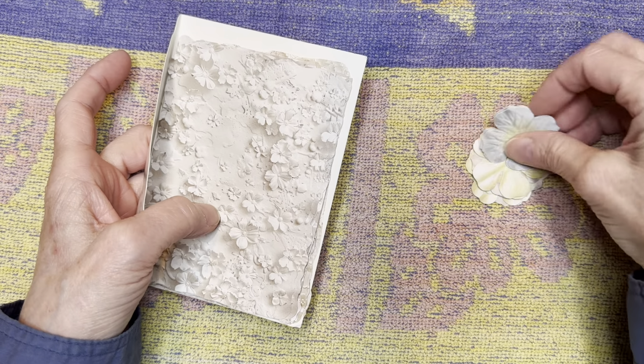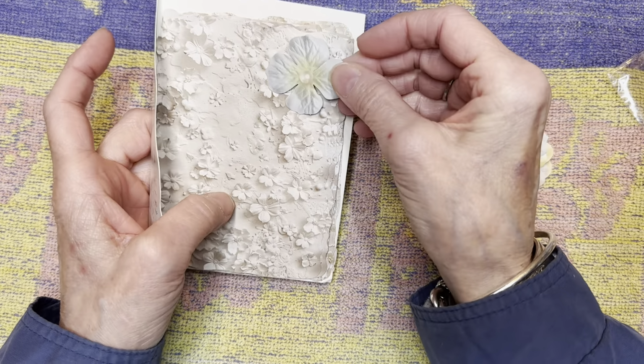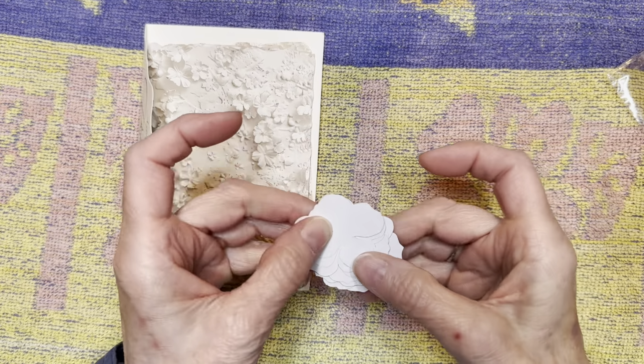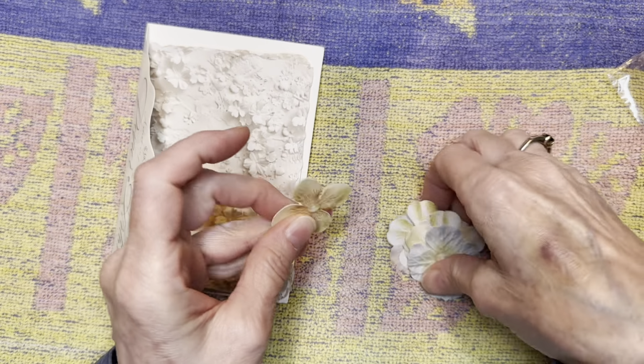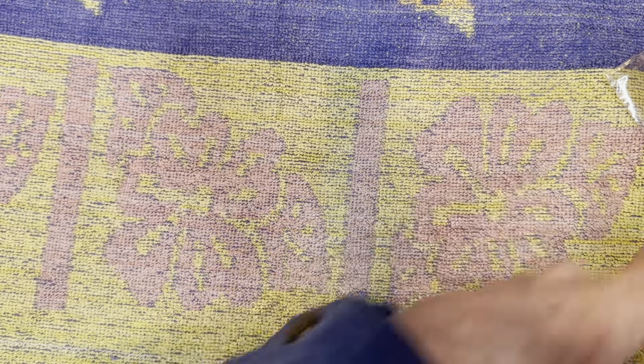Whoops, I just bent one. And so you could attach your little flowers somewhere. I hate bending something. So that's pretty.